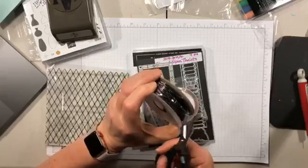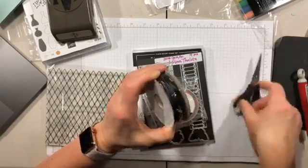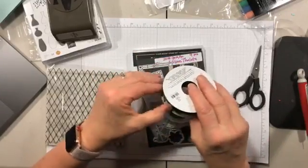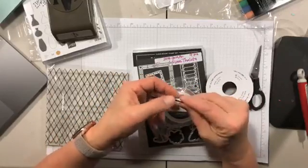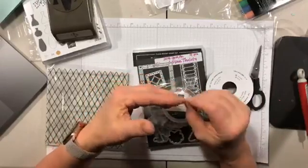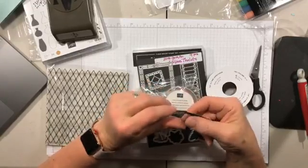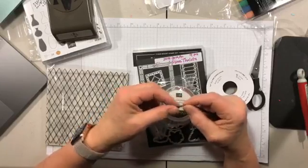Cut that open. All right. So there you go. This is kind of a double cord, and it's kind of got a glossy finish to it. So it will take a little bit of getting used to, I think, and learning how to use it and make it tie good bows.